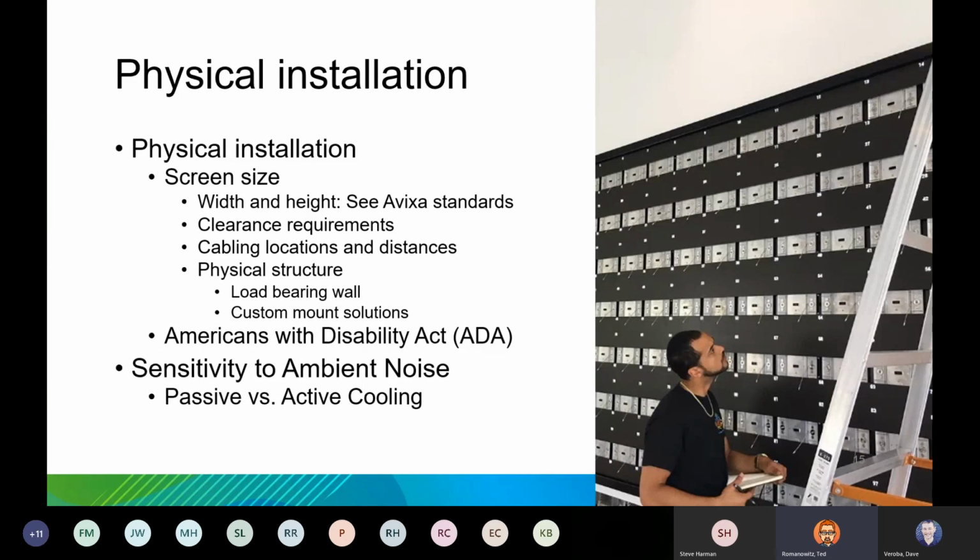So, you do have to think about the load-bearing capabilities of the wall. Again, our LED configurator gives you a printout of all the system specifications, including weight, heat, and power. And so you can do the calculations to verify that your wall can bear that weight. And if not, there have been times where people installing massive LED walls had to utilize a third-party mount simply because their wall wasn't structurally capable of supporting all of that weight.